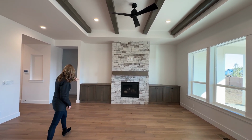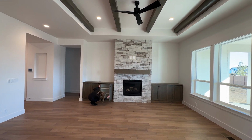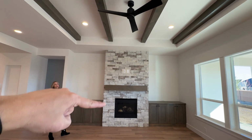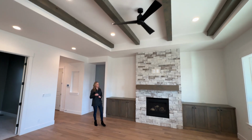Well, and I'm assuming these drop down for data connections. I'm sure. Here on one of these sides. Yep. This side? Yeah. So see what she's saying. That one has a conduit that goes from there to there. So all your, I'm sure you really don't like these beams.